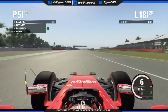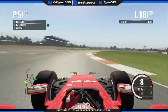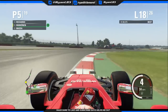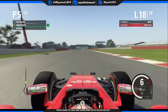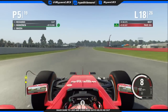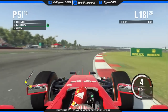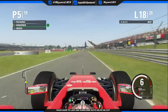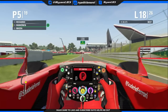Still, top 5, I'll take it. I will take a top 5, considering we had a spin. Just shows you that Legend AI is going to be very difficult. But I mean, we'll give it our best shot, whatever the track is and what car choice you pick. So we will go into the pits this time for our final stop, onto another set of option tyres, so we'll see how we go on that.